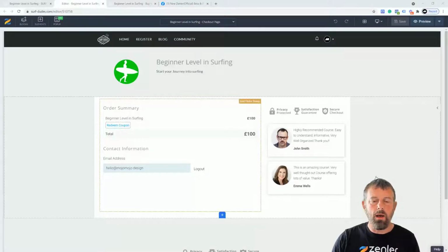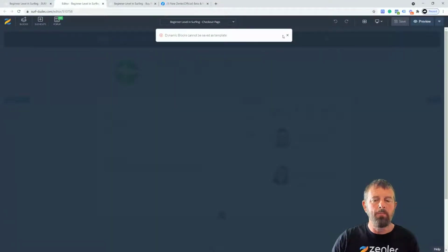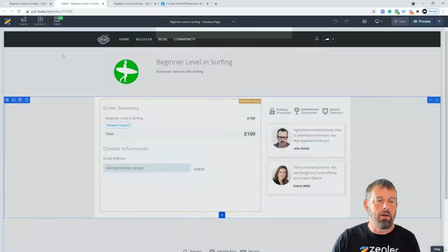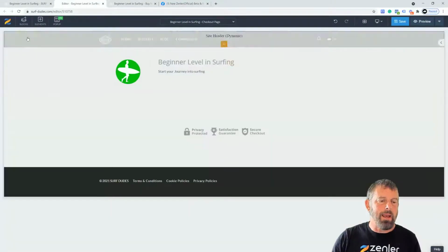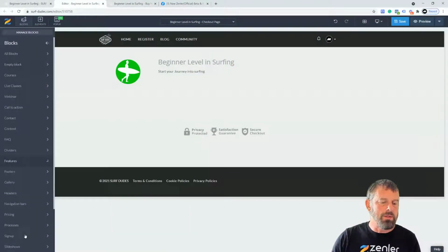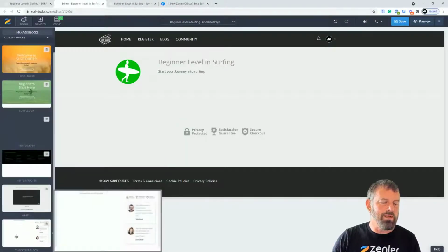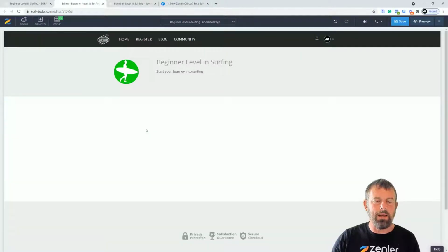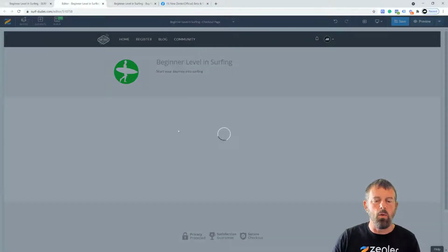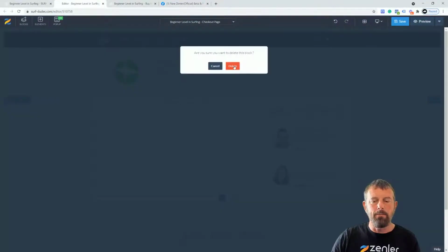So here we are on the checkout page. You can click in here and just save this out as a custom block. You can see I've already got it saved out. That way, when you come to put it back in, because we're going to delete it now, you can go down to blocks, go down to custom blocks, and you can see my custom blocks. For ease of access, I can just shove this checkout block straight back in again, getting the page back to the default look and how it looks. All right, so let's delete it out again.